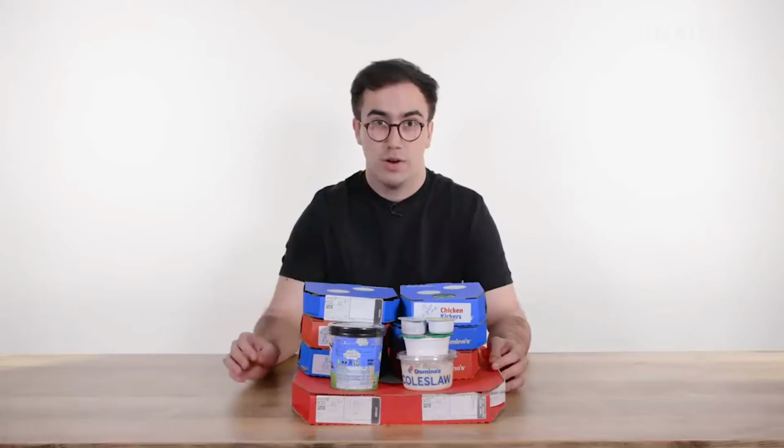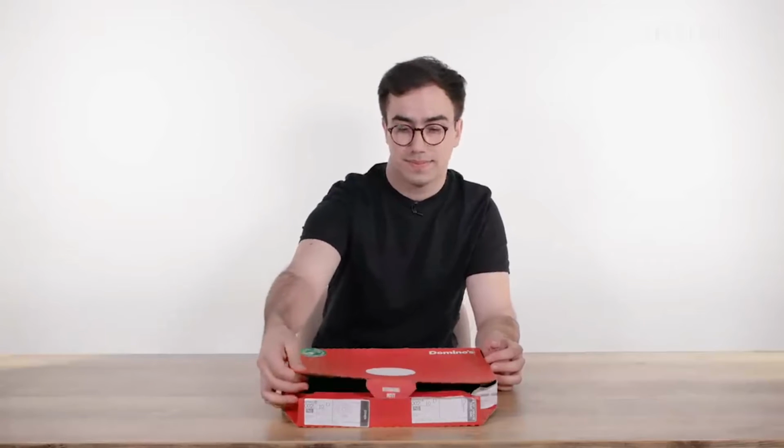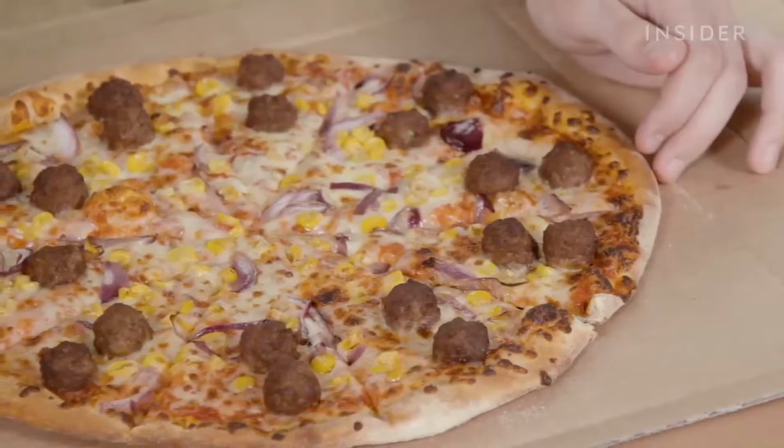Here are all the items you can only find on the menu at a UK Domino's. And here are all the things you can only get at a US Domino's. Let's start with the pizza itself. So firstly, it's the crust options.